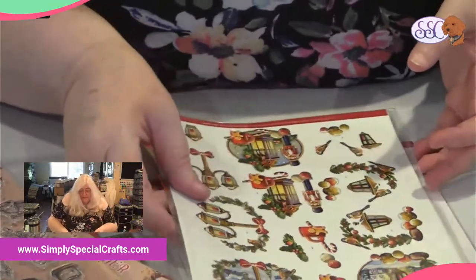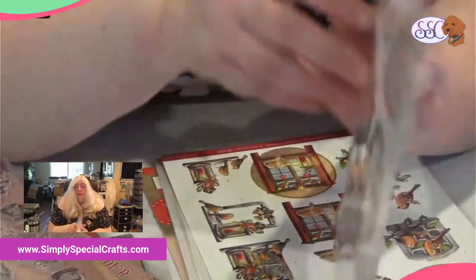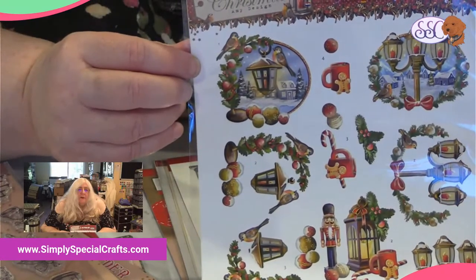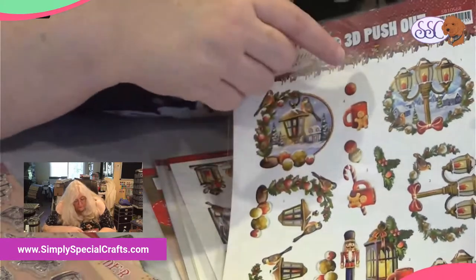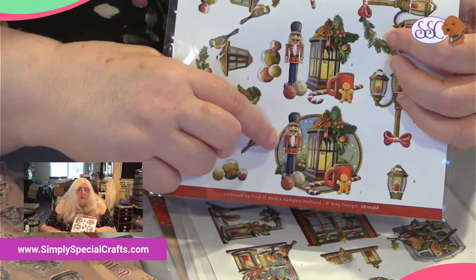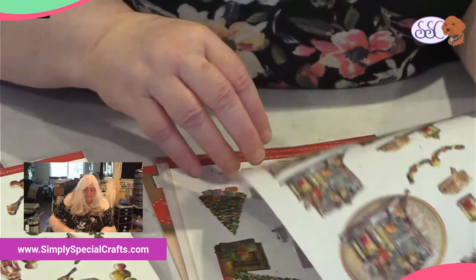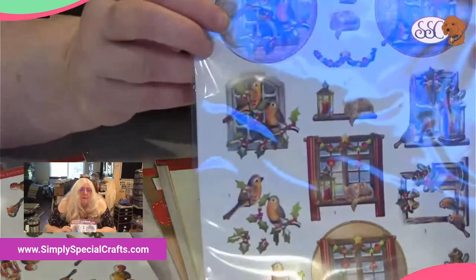Okay, then we've got our push-out designs for the history of Christmas. And we've got all kinds of fun things going on here. We got the bird sitting on the lantern with the candle in it. We've got a lighted lantern over here. And then this one, we have the lantern and the toy soldier at the bottom. Three images on these for, what's our price? About $1.49, I think. Here's the kitten in the windowsill.